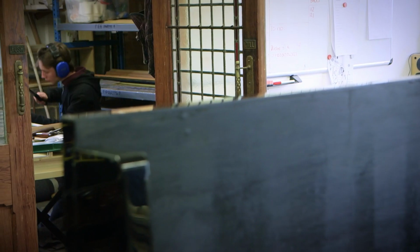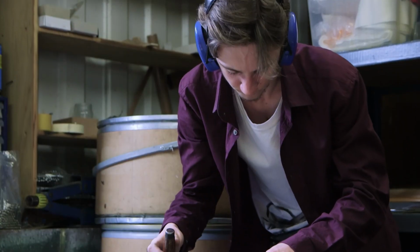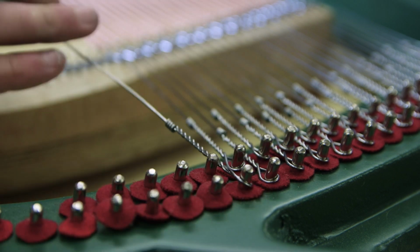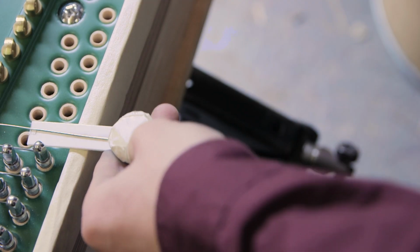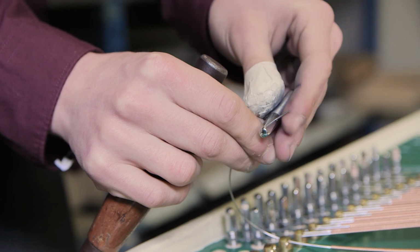It is now time for the stringing of the piano. This time-consuming process sees every string of the piano fixed into place. Here, the bass strings that will give the low notes are being fixed into position. The metal strings are threaded and wound onto pins before being secured into the piano with a hammer.